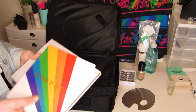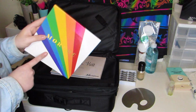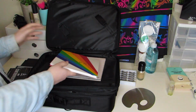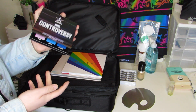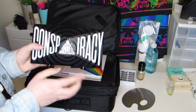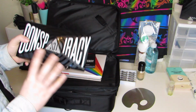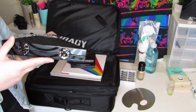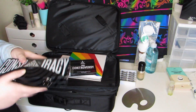The palettes that I usually bring with me are the Jaclyn Hill by Morphe palette, the Morphe Artistry palette, which I love, and then this is what the Morphe palette looks like. It's just super colorful. And then since I bought them, people always ask me to bring them, so I'm bringing the Mini Controversy palette. And then I'm also bringing the Conspiracy palette. If you haven't seen my review on these palettes, I'll leave it linked down below and also in a card. This one in particular, as I said in that video, it's a little bit hard to travel with because it is like a shape. It's not flat like these ones are, but let's see how we go.